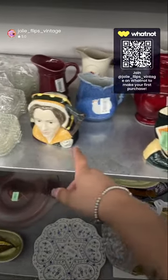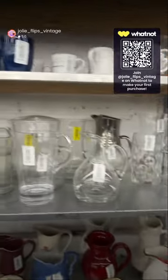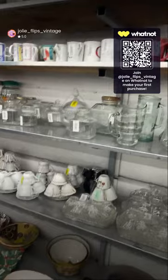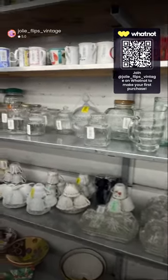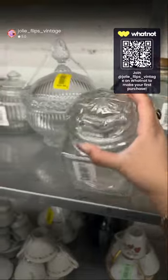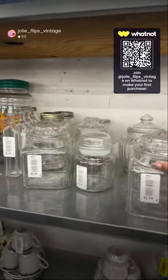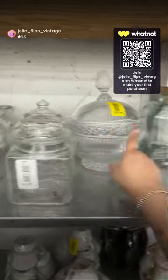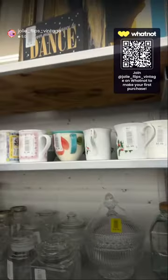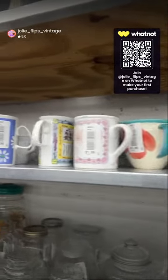Does anybody like these head mugs? I don't. Maybe you want them, though. Okay, let's just get out of their way. I know there was a lady that used to like the Wexford pattern. There's some of them. There's this canister and this one. I don't know if that's considered Wexford. No, it's not. It doesn't have a pattern. Here's some mugs. If you're looking for mom mugs for May, I can look for that.